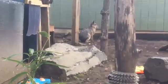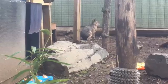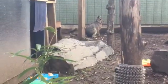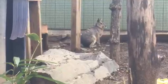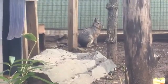So they also are, here's a big word, coprophages. So they eat poop. I know that sounds really gross, and we don't eat our poop, but these guys will actually get some nutrients out of eating their poop, much like a rabbit would. So rabbits also eat their own poop.